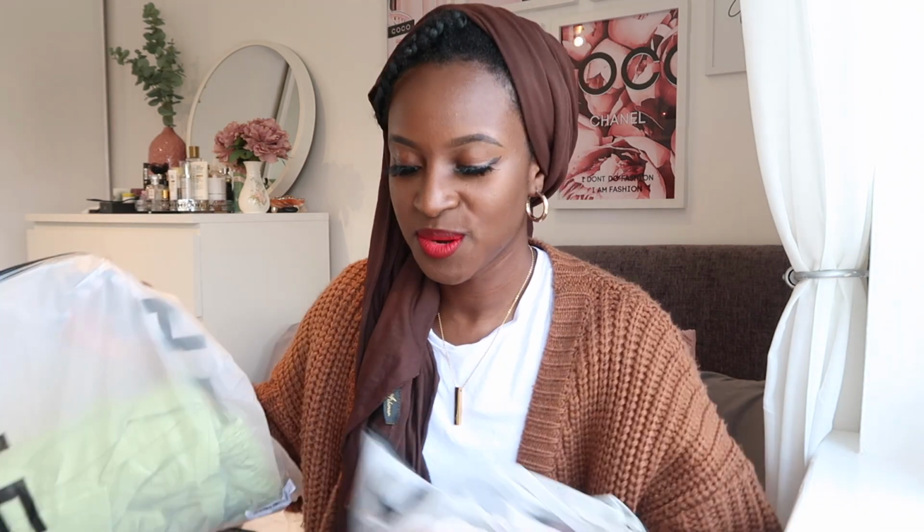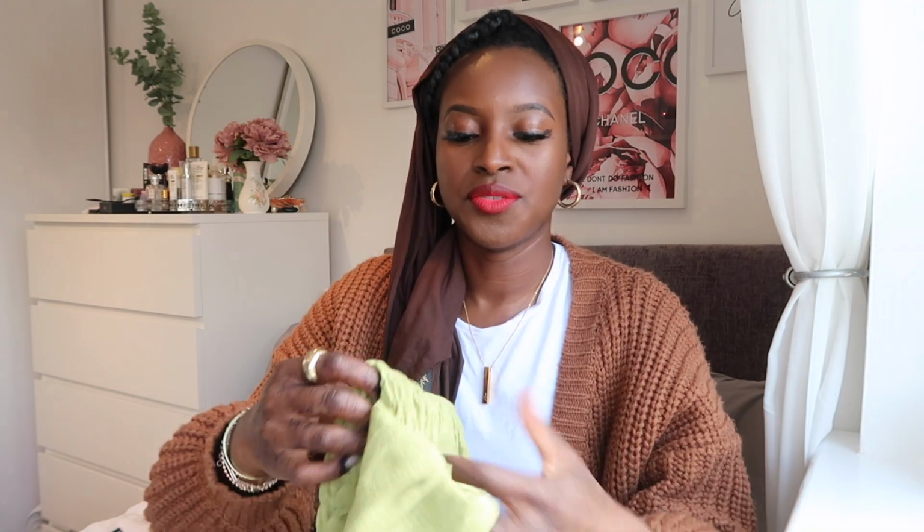So right, let's get into the haul now and I'll start showing you things. I'm going to save my absolute fave to last, as I always do. Okay, so we'll start with this dress here. Let me close the window, I think it's a bit noisy out there. Okay, so this is the first dress here.